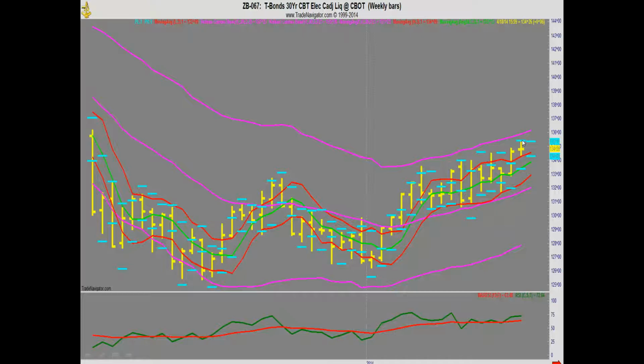They have resistance here around 135.12 that they have not broken above yet. And of course, they also have the upper Keltner channel here around 135.28. So still a fair amount of resistance, not too far above the market. But after all of this that we're looking at for the last few months, this looks like it could be a really big run if they actually get going.